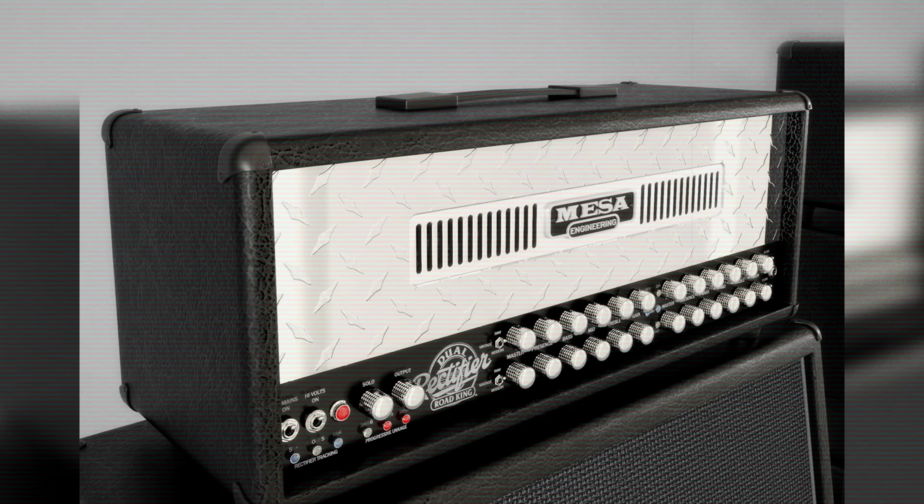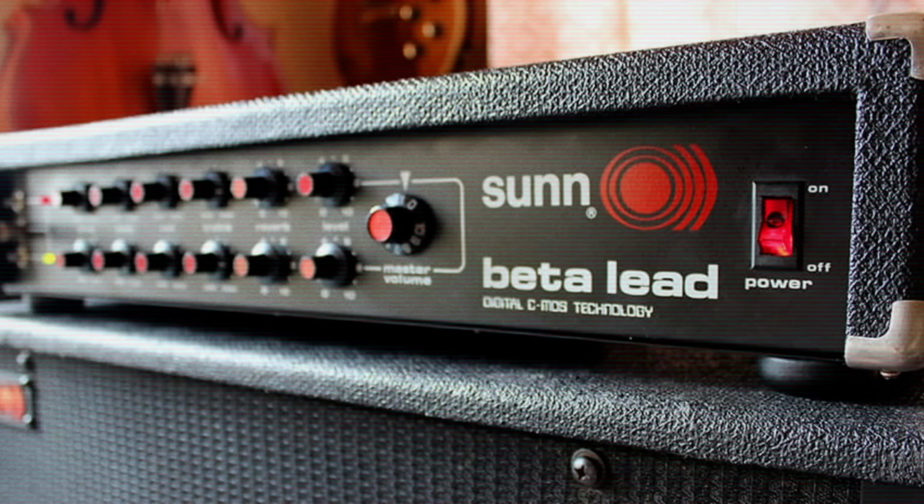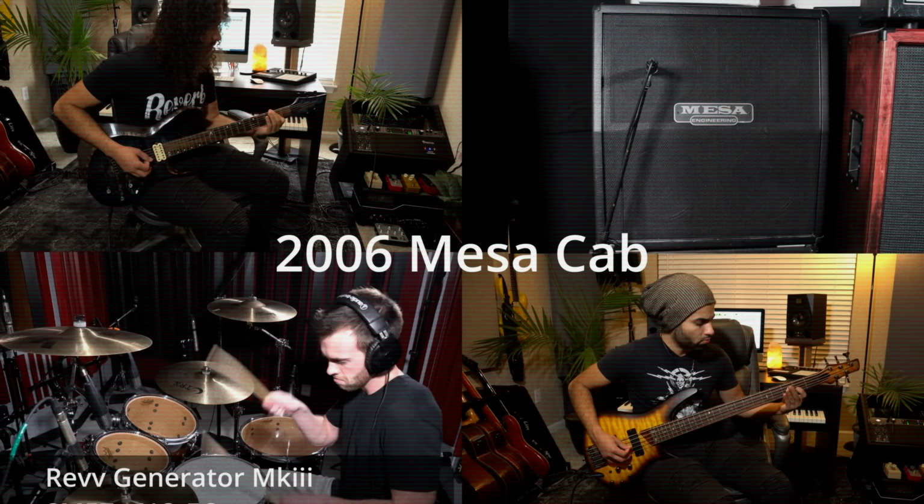If you're searching for a new amp, please keep this in mind. Tube amps are variations on a theme. You only start to hear major differences between amps when you throw a solid state design into the mix, like a Sun Beta lead or a Marshall valve state. I did a deep dive on this in the video, What Matters Most with the Guitar Tone, and if you want to check it out, I'll have a link to that at the end of this video. But please keep in mind, the same principle applies. You'll get an even bigger difference once you start changing out cabinets and speakers, even with solid state amps.